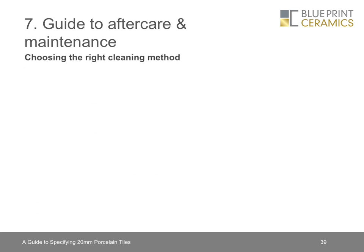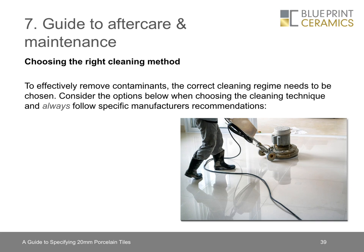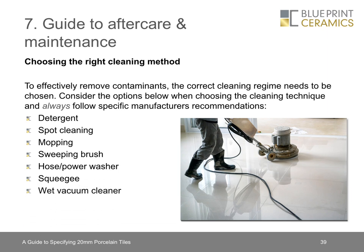Choosing the right cleaning method. To effectively remove contaminants, the correct cleaning regime needs to be chosen. Consider the following options when choosing the cleaning technique, and always follow specific manufacturer's recommendations. Detergent, spot cleaning, mopping, sweeping brush, hose or power washer, squeegee, wet vacuum cleaner, dry vacuum cleaner, scrubber dryer machines.